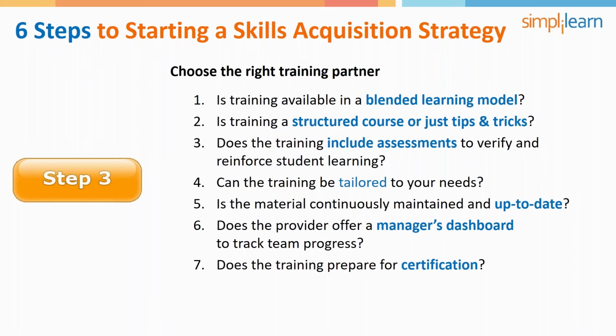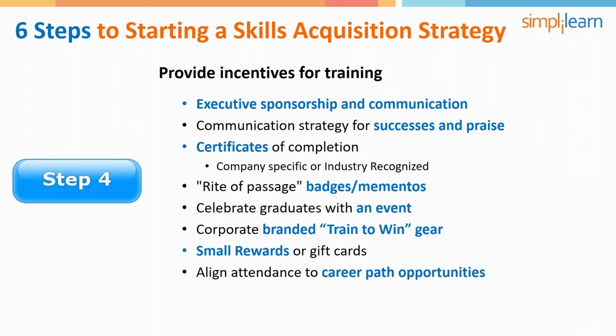So once again, choosing the right training partner can provide you a lot of best practices and different ways to reach the largest target audience in your company.